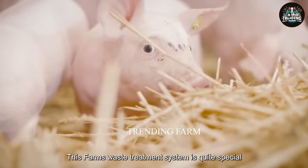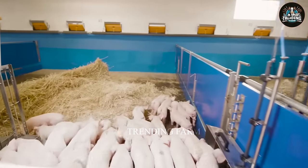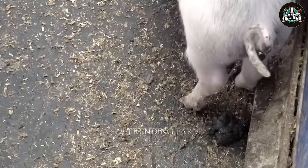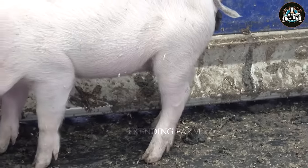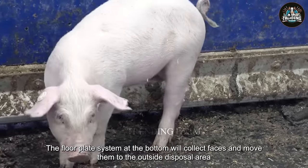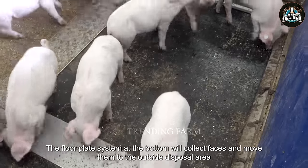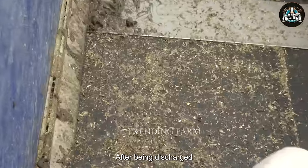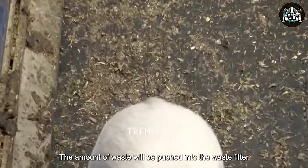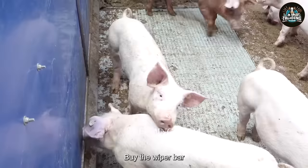This farm's waste treatment system is quite special. The floor plate system at the bottom will collect feces and move them to the outside disposal area. This system is completely automatic and operates regularly. After being discharged, the waste will be pushed into the waste filter tank by the wiper bar.